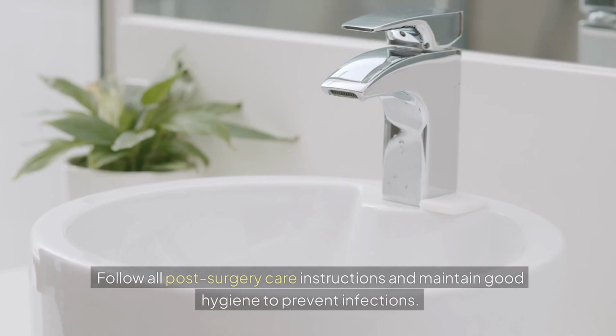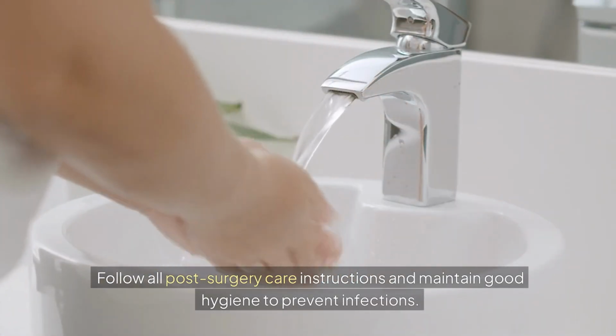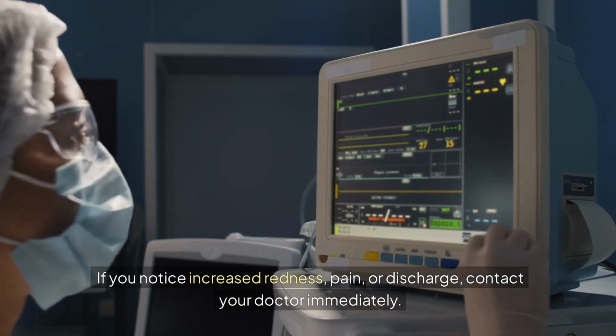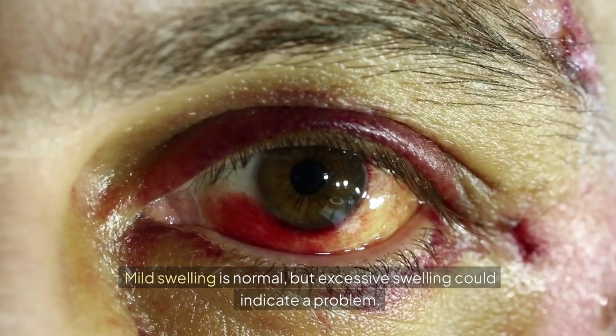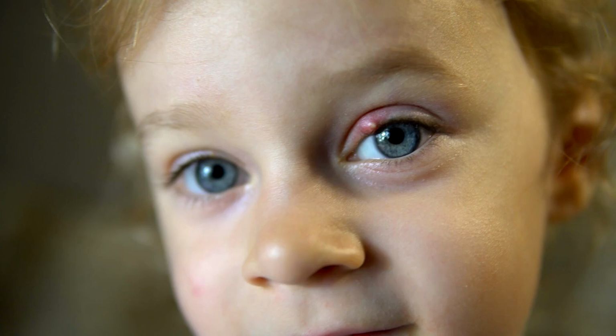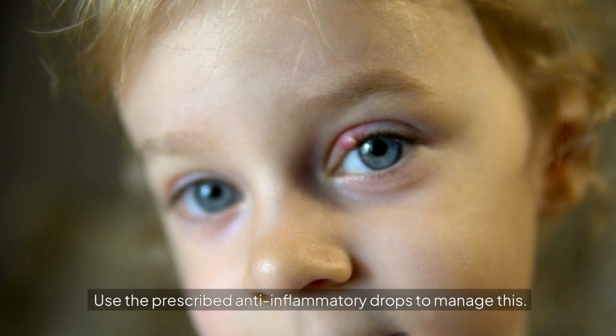Infection. Follow all post-surgery care instructions and maintain good hygiene to prevent infections. If you notice increased redness, pain, or discharge, contact your doctor immediately. Swelling. Mild swelling is normal, but excessive swelling could indicate a problem. Use the prescribed anti-inflammatory drops to manage this.